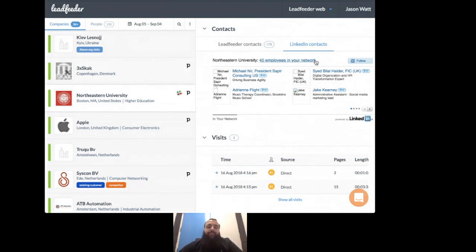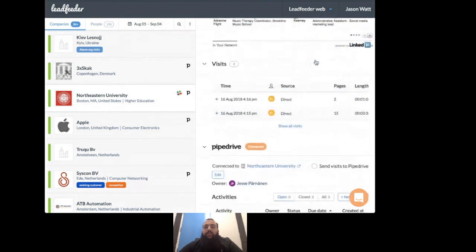And then we get down a little bit further and we get into the visit data. The visit data is honestly what I consider the most powerful part of our information that we deliver. It's one of my favorite parts of Leadfeeder. It's something that I find is easily the most helpful of everything that we do. And so as we look at the visit data, you can see here it's organized based on time. We had 2 visits from Northeastern. They were very close together. They both came from the same person.